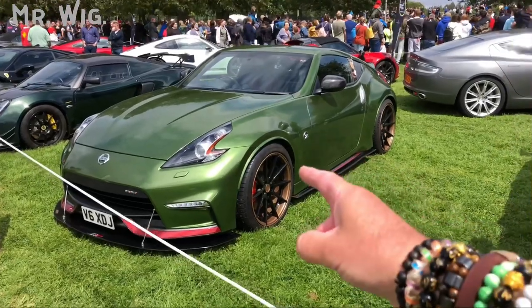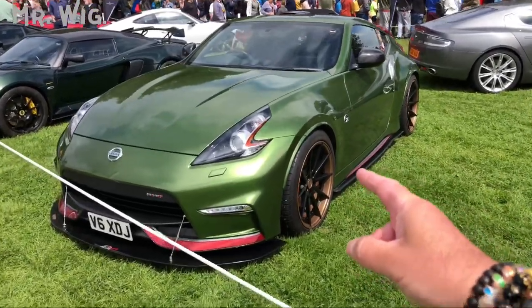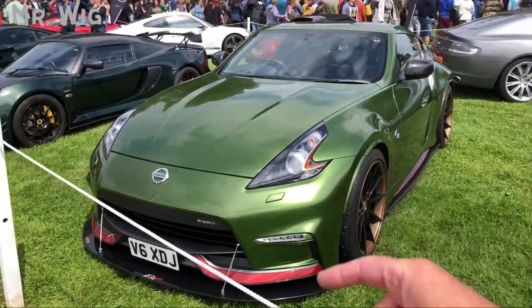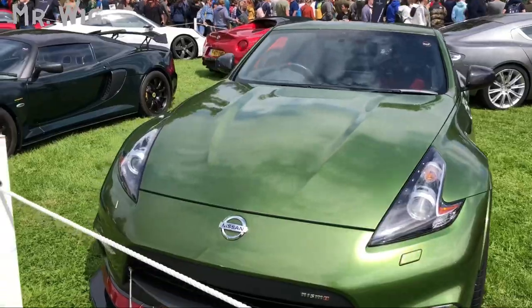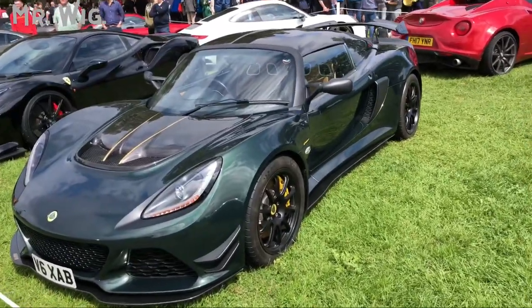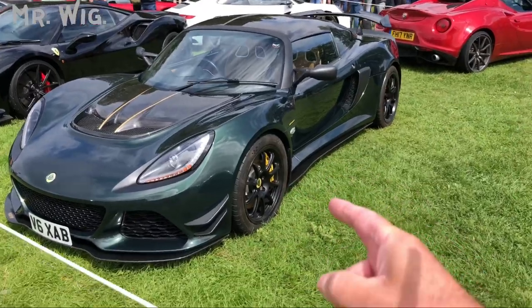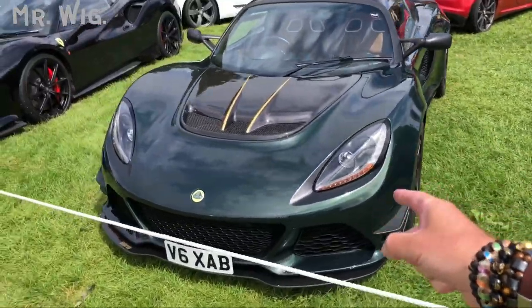Then we got here a Nissan 370, beautiful in green. What a fantastic color. Lots of carbon parts, actually mixed together with the color of the car itself. The Lotus, beautiful, gorgeous this car. This is not a supercar, but it can actually keep up with a supercar on a track. This car would be very fast.